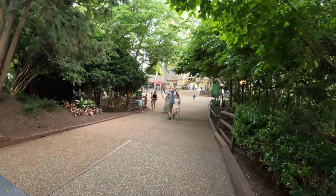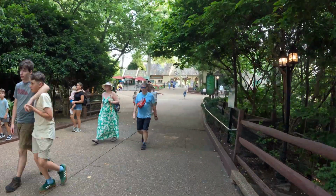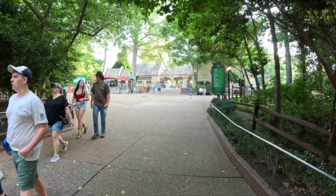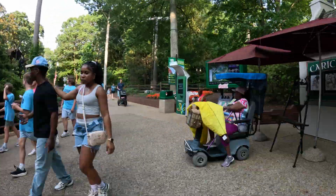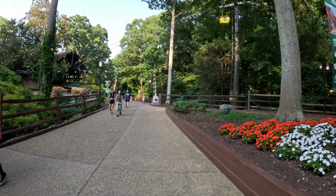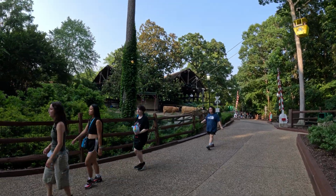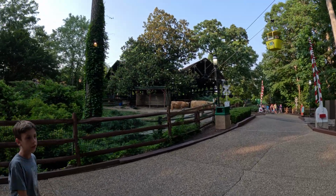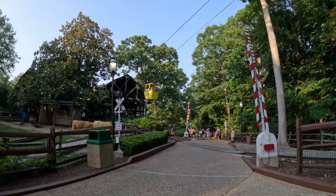And here we go. Here's the main. You can either go right, straight, or left. So follow our lead. You speed it up a little bit, and here we go. At that three-way, you're gonna go to the left, very to the left, past the, what are these, donkeys? I don't know the exact name of them. You should pass them to the sky ride.